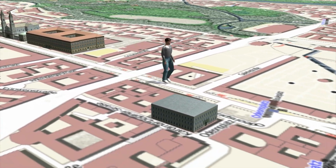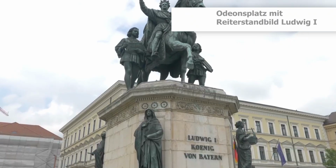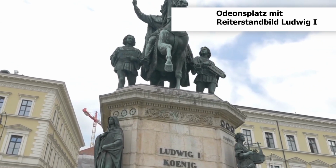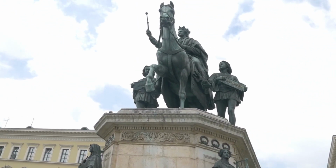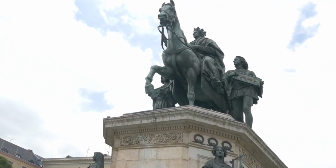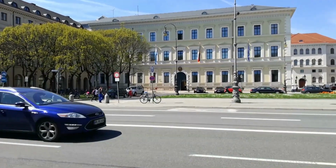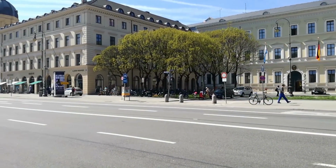At Starbucks we are reaching a first small panoramic view of the beginning of Odeonsplatz, which extends from the equestrian statue of Ludwig I to the Feldherrnhalle. By the way, the concept for Maxvorstadt comes from King Maximilian I, whom the Bavarians lovingly called King Max. Unfortunately, he never saw it, but his successor Ludwig I had it built according to his designs from 1825.